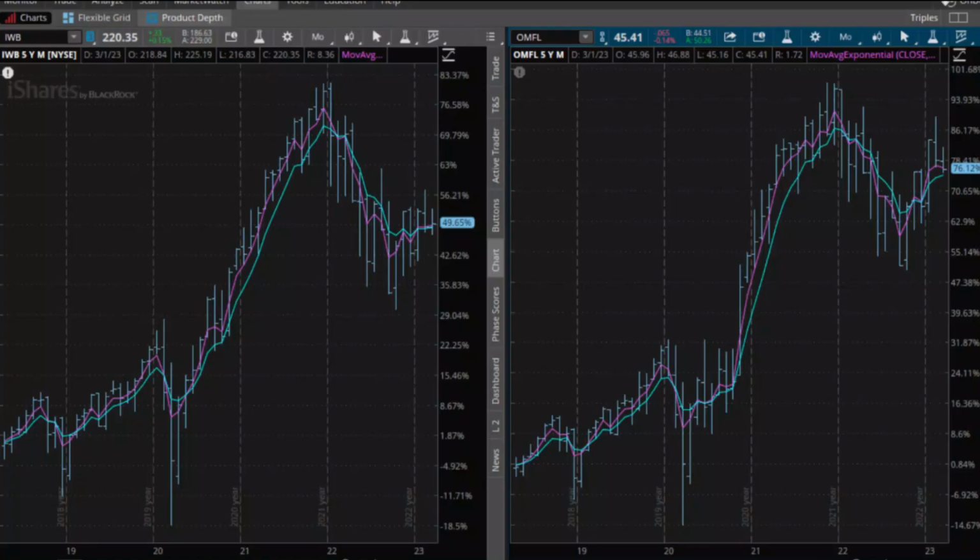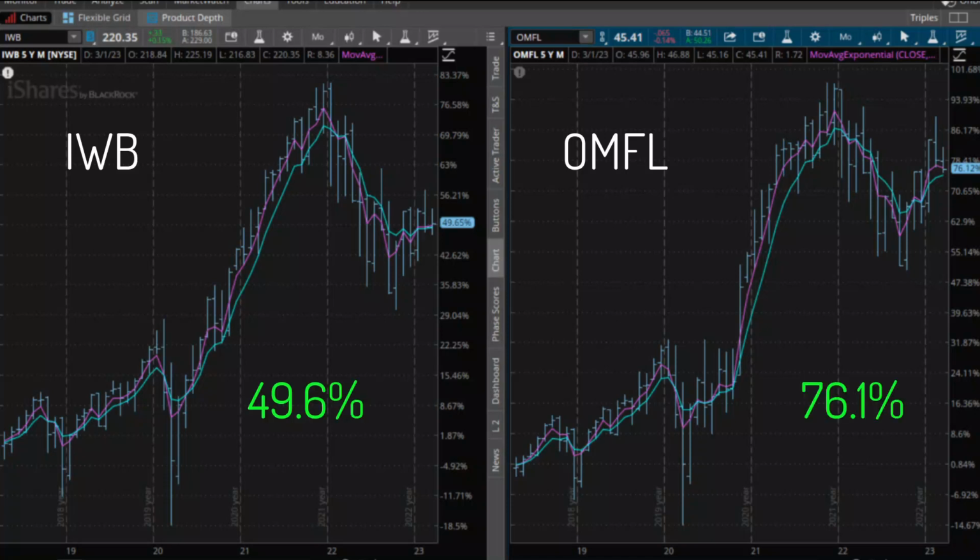In these two stock charts, we are seeing the iShares Russell 1000 index fund on the left and OMFL on the right. They both are showing 5 years' worth of returns. Standard index fund on the left is up 49.65%. OMFL in the exact same amount of time is up 76.12%. That is a big difference. Again, when we looked at the annual returns, we saw that OMFL has performed better in up markets and down markets. So cumulatively, it's up much more than the standard index fund.